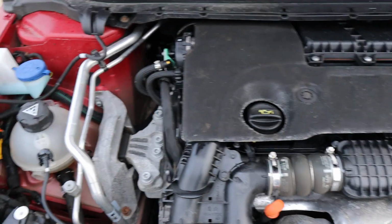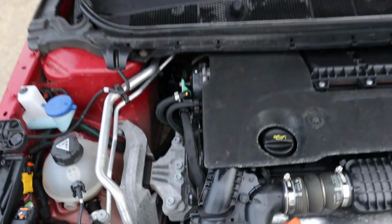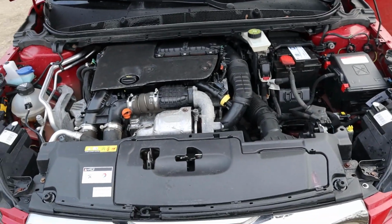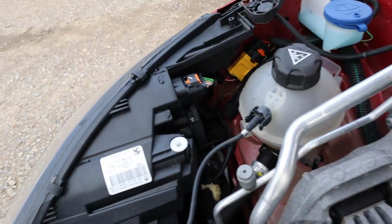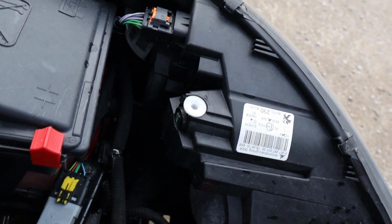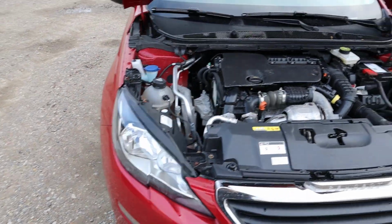Oil stick, the washer fluid and cooling fluid. Not much to see here. It looks like it's relatively easy to change the light bulbs on this model. In some cars it can be quite a nightmare.